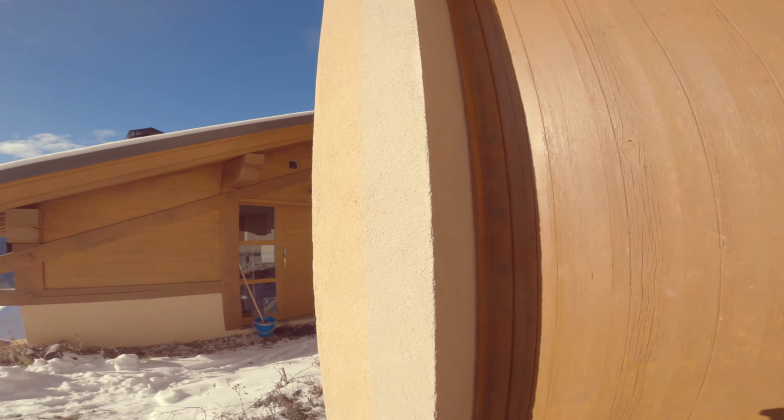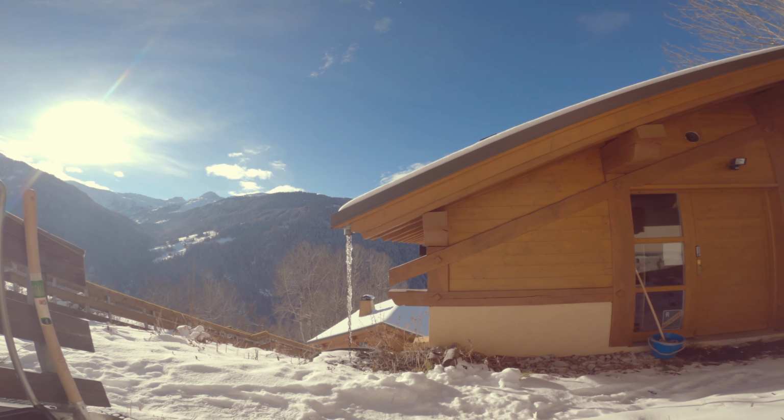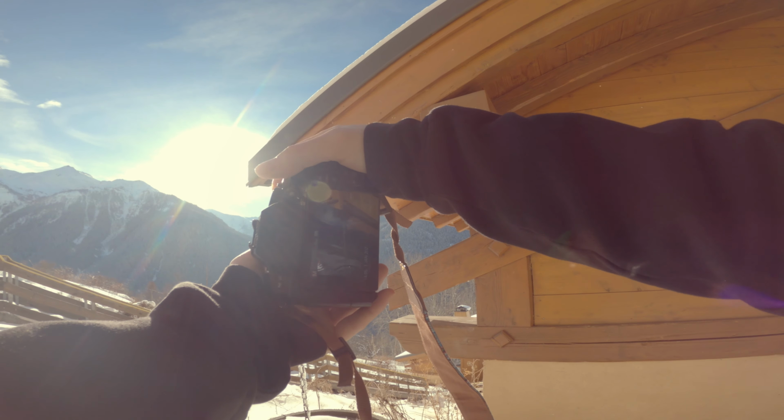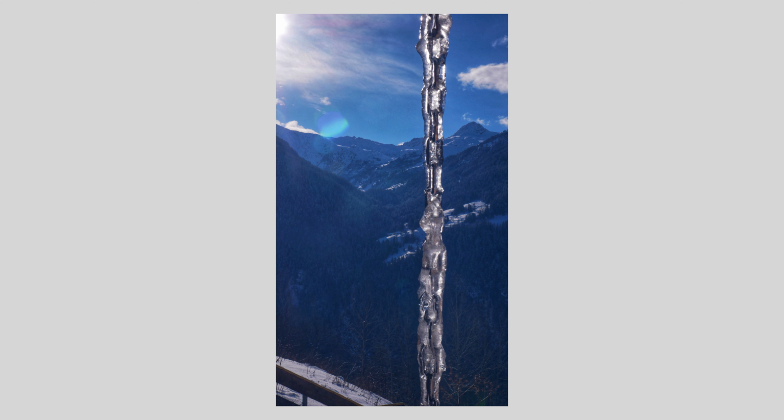So it's New Year's Day and I'm out for a wander with the camera. Straight outside the front of the chalet, I noticed this little icicle hanging down, and I got this shot, which is quite nice. I quite enjoy the translucency of the ice with the sun shining through it.